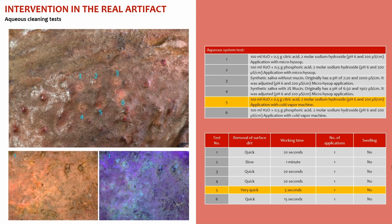From the results obtained, several aqueous systems were formulated as shown in the table. Several tests were carried out and the formulation consisting of citric acid applied by steam engine gave the best results. It is important to note that the effectiveness of these systems varied depending on the location, as the surface dirt had formed a body with the original gelatin film or with the layers of the varnish applied later.